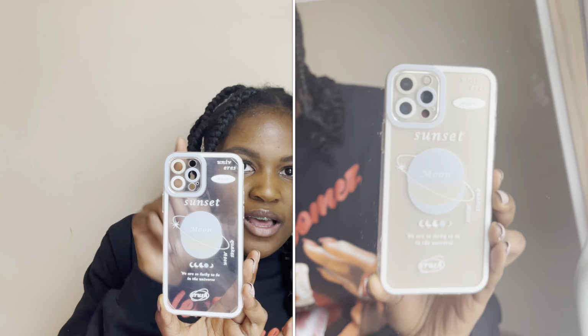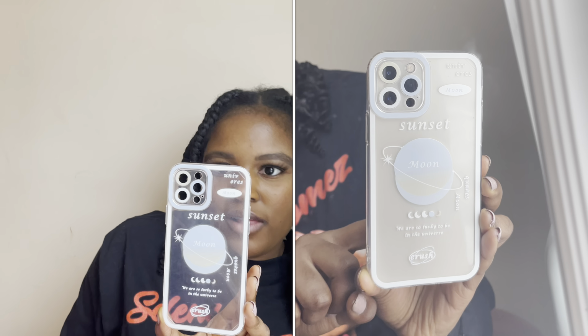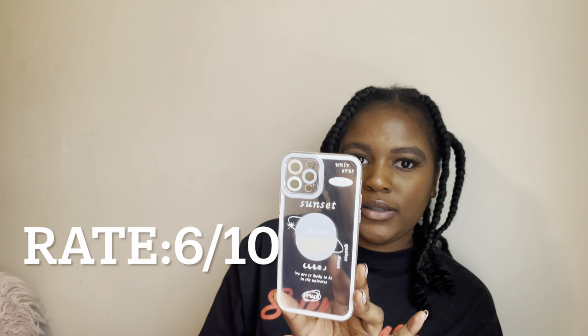The next thing we got is the space one, and I don't know how I feel about this. Online it looked better, but in person I'm just like, I don't know. But I love how the circle goes around the lens of the camera. I love those circle details, but everything else is just so regular. It's basically a moon. It says "sunset," it says "you are lucky to be in the universe." It's a cute moon one. Don't know if I really use it, but I'll rate this a 6.